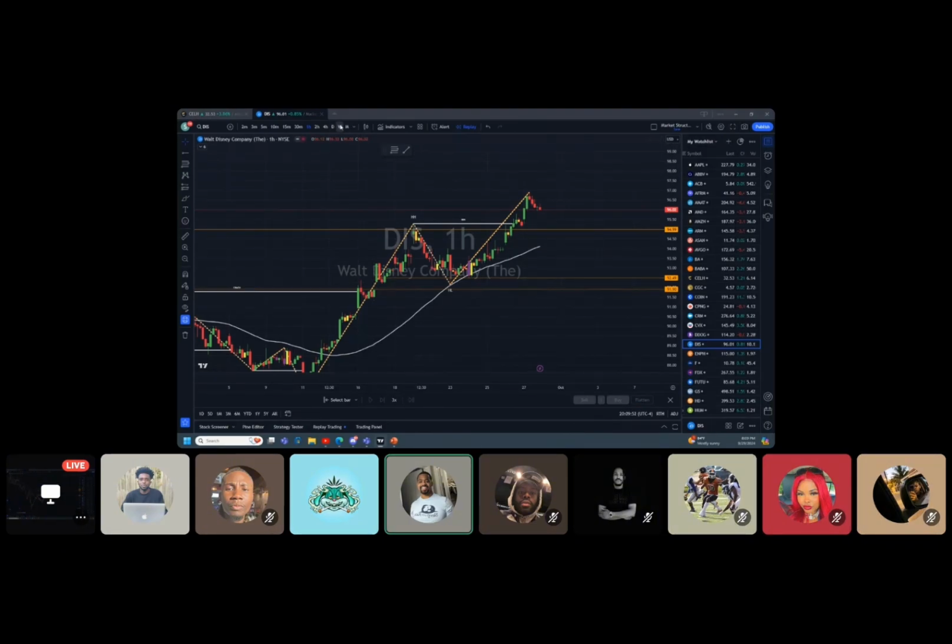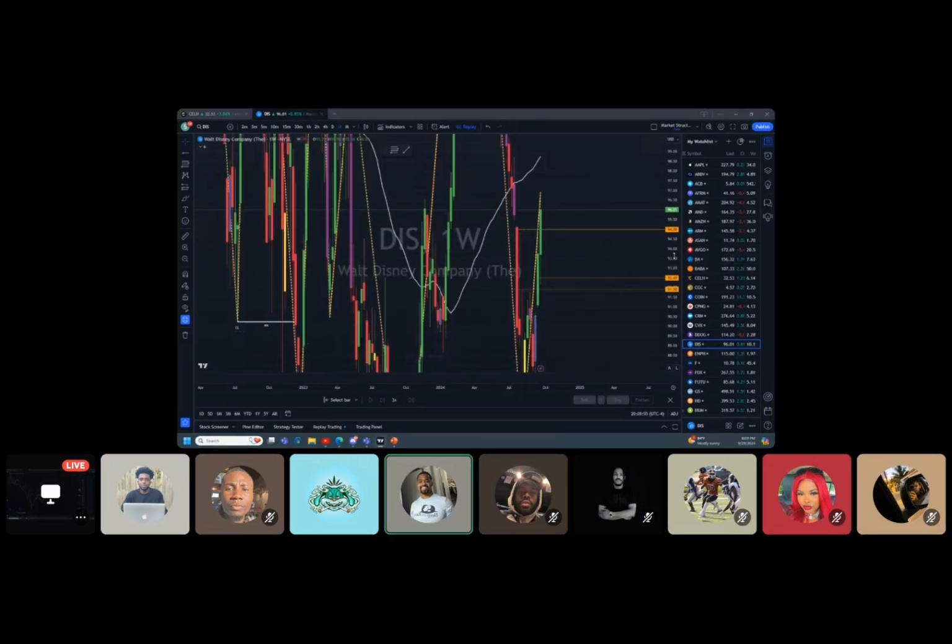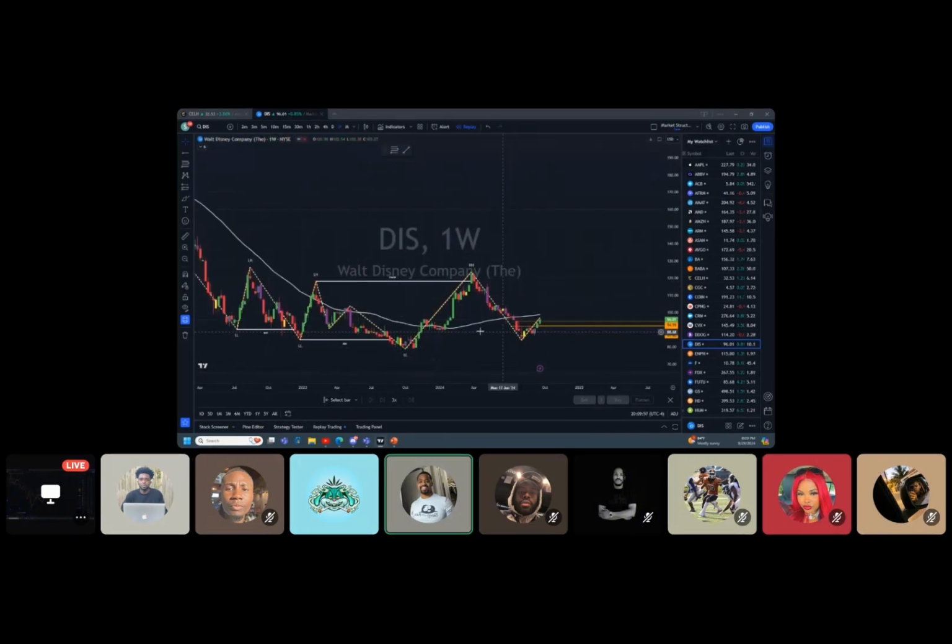Well, also, let's look at the higher time frames on Disney, right? Why did it reverse here? Why is price pulling back here? A couple of reasons why. If you look here, price was consolidating. This area is where it took off before.